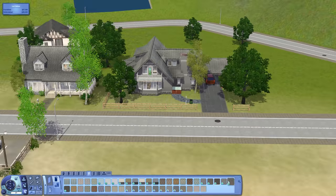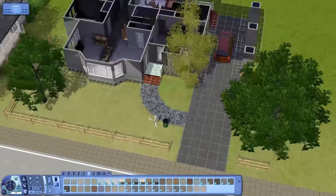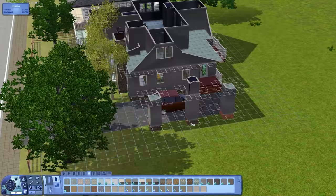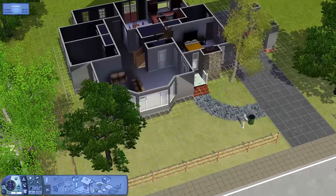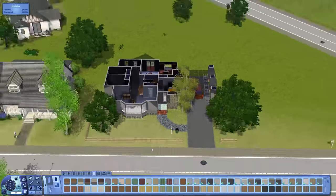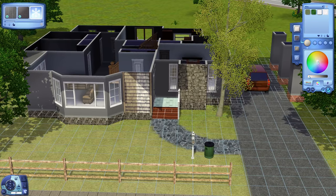Anyway, here I'm going in for some stone. I actually changed the stone later to a darker stone because I thought it looked better with the siding that I ended up going with. But anyway, just getting the foundation covered and all that kind of stuff. Also getting some railings on the stairs. And I think we're going to begin on the exterior colors here. So you'll see I cover the whole house.